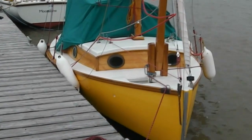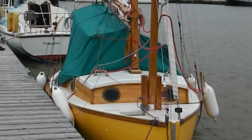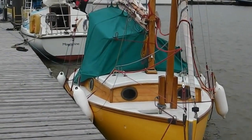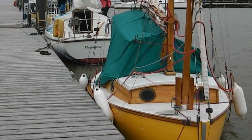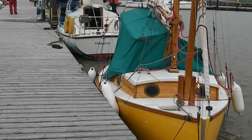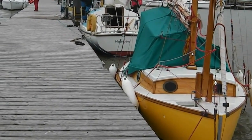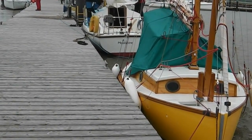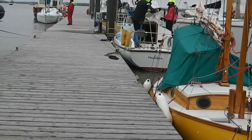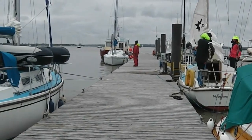North Fambridge, tied up nice and safe. Got here a lot quicker than I thought I would actually. Tide's still coming in. So yeah, but all went very well, didn't it? Very well.